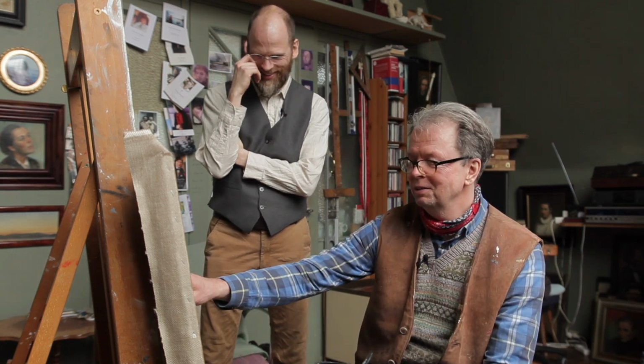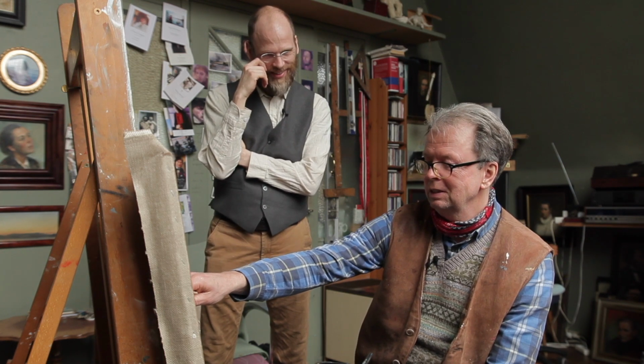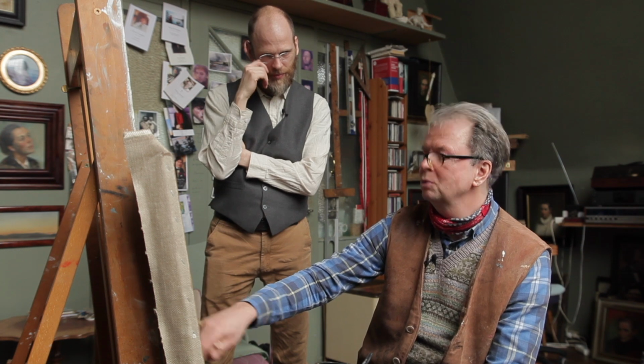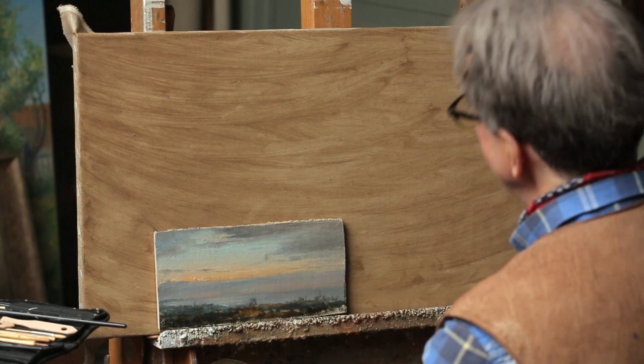You know, you never know about sketches. They have their own life, and the final picture is a result, or a continuing of the sketch, of course. So we will see. It has some weak parts and some better parts.